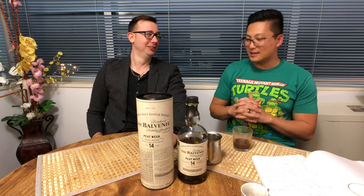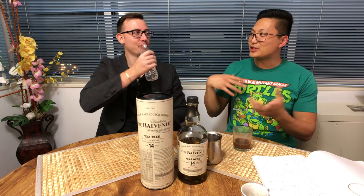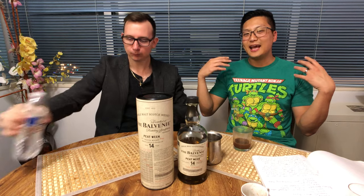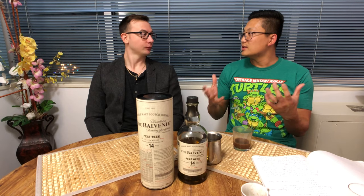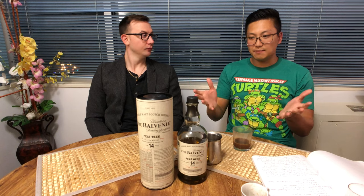In 2001, they experimented with this. It was between him and the manager of the distillery at the time, Ian Miller, and the two of them together experimented with this peat smoke. They were like, hey, this is fantastic. So in 2002, they made the first batch. The 2002 vintage was the very first batch of this peated smoke.